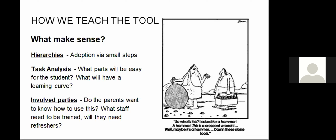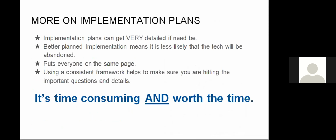So how we put it out and how we plan to teach the tool will make a lot of difference. Implementation plans can be very detailed. And I know that's kind of irritating sometimes, but it's good to take that time on the front end and think of all those what ifs versus on the back end have a student without a tool.